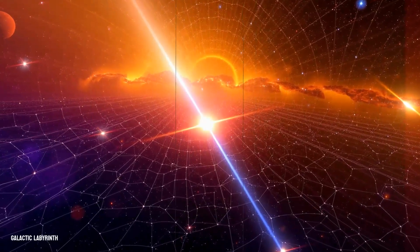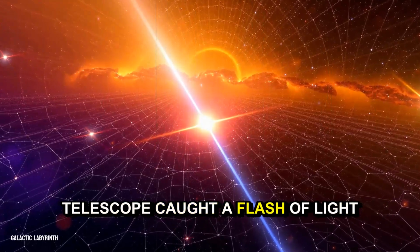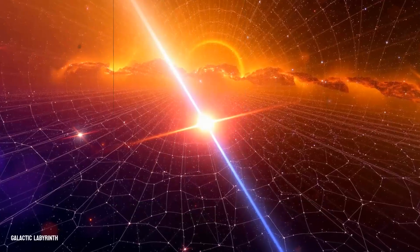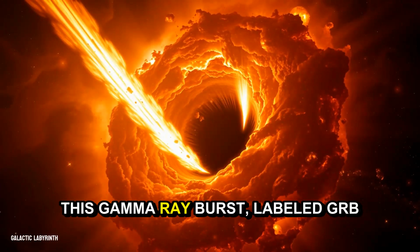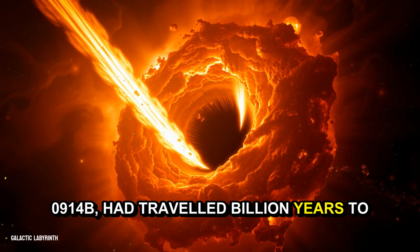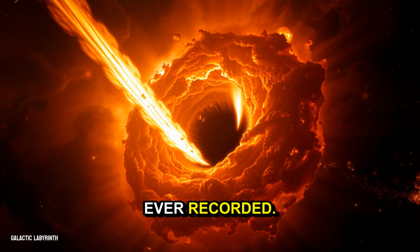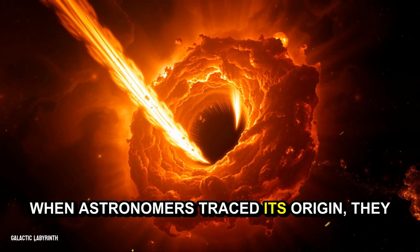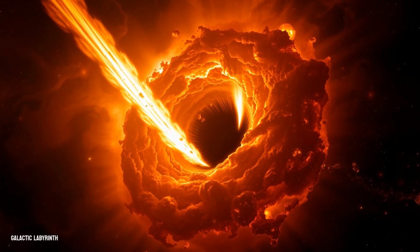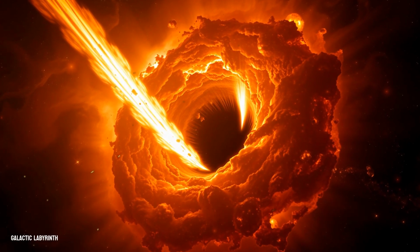On September 14, 2008, the Fermi Gamma-ray Space Telescope caught a flash of light so powerful it outshone the entire Milky Way for 2 seconds. This gamma-ray burst, labeled GRB 080914b, had traveled 7.3 billion years to reach us, making it one of the most distant and violent events ever recorded. When astronomers traced its origin, they found the aftermath of a collapsing star turning into a black hole, its death throes unleashing enough energy to outshine 1 million galaxies combined.